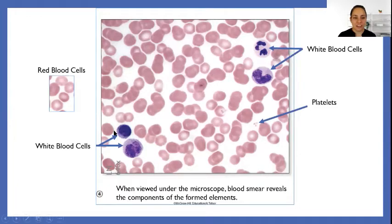Now we have a large nucleus and a lot of granules in our white blood cells, so all of those stain very darkly. On the other hand, our red blood cells have lost their nucleus. Because of that, there's not much inside of it to absorb that stain, so they're going to be a lighter color than our white blood cells. So even though they're purple, they are white blood cells.